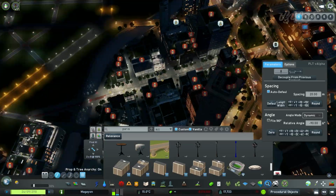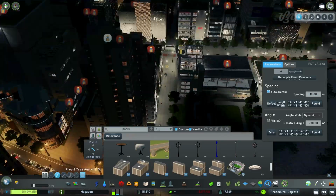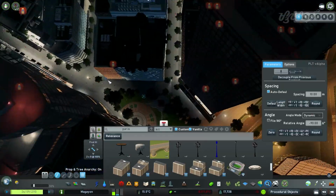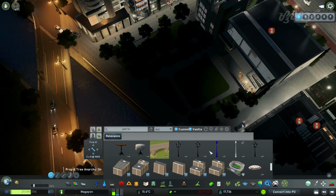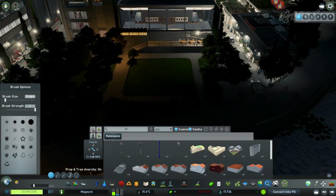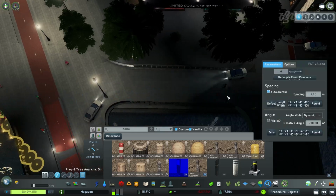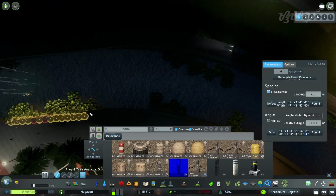Now it's nighttime, which is a perfect segue because we're going to be moving to the live play after this. I'm just basically placing down lights because I decided not to use the lights that they have on this road and to have a finer control over what I would be placing here. If I just used the default street lights for this place, it wouldn't look as good as me placing them by myself.